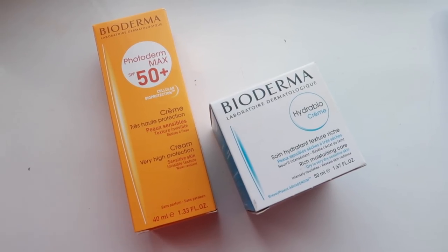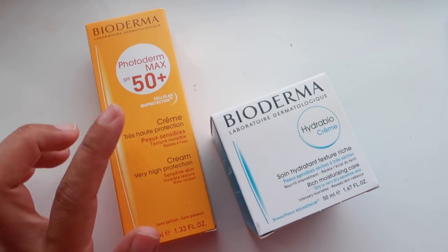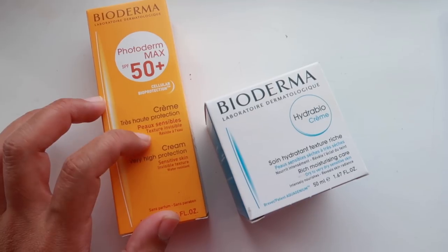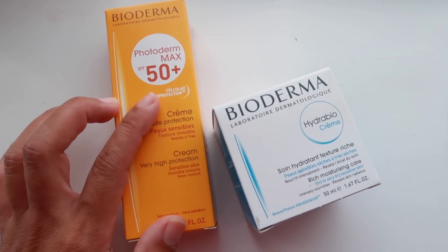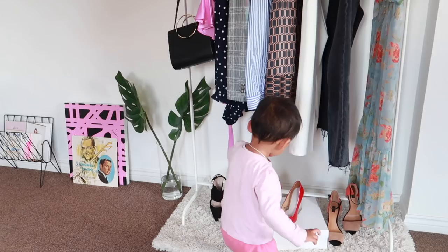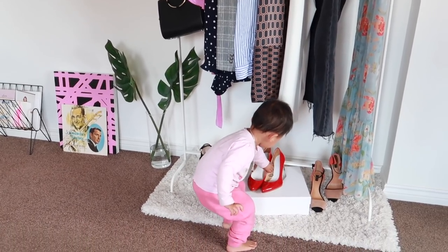So I'm back home and I actually picked up these two items from Bioderma. This one is an SPF 50+. This one is really, really good and it's for sensitive skin, and this one is for dry skin. It's a moisturizer.